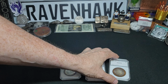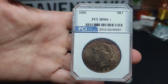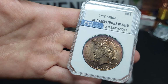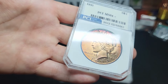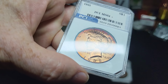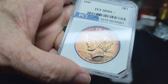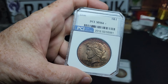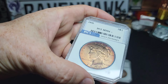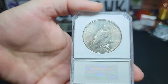I see some coins like Silver Eagles that have gold, straight yellow toning, and it looks like a sunburst. This next one's a Peace dollar, PCI MS64 Plus. When you look at the coin itself, it's a nice coin. Great detail, no real big scratches. But the toning is almost unbelievable because it's very hard to find Peace dollars with really good toning. Toning like this all across in one color is interesting. It does have some blues, some reds, but it goes to that off goldish color.